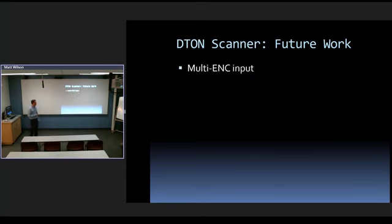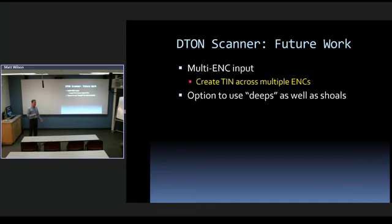Okay, future work for the DTON scanner. More often than not, your survey area straddles across multiple ENCs. So multi-ENC input, and then have your TIN created across those multiple ENCs would be a real nice feature instead of having to run the tool twice. An option to use the deeps as well as the shoals, or use the deeps and the shoals all together, and that's a step closer to a full chart comparison, which I know the NOAA field units would be very interested in because this is part of their descriptive reports to perform a chart comparison. There's not really any standard way to do that. So that's something we're looking at.